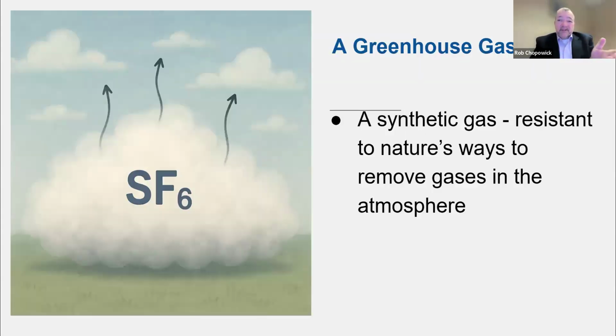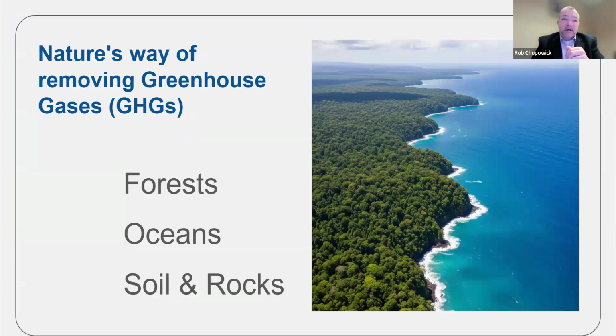I guess the question everybody has and had was, why is SF6 such a bad thing? Well, the thing is, it's a synthetic gas and it's highly resistant to the natural processes that the earth and the atmosphere have for removing these greenhouse gases. So unlike other greenhouse gases, SF6 doesn't break down easily. Now, nature has a bunch of ways of getting rid of greenhouse gases. From the earth, it has the forests, the oceans, and even the soil and rocks. They all play a role.